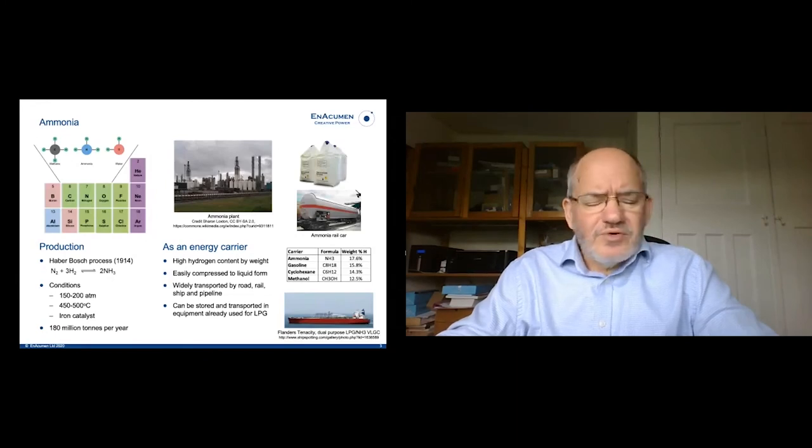If you look at the picture on the bottom right there, there's a picture of the tanker, the Flanders Tenacity. That's a dual purpose tanker. It can carry either LPG or ammonia in the same tanker. And that single ship can carry in the region of about 47,000 tons of ammonia, which if you convert that to gigajoules, it's a lot.